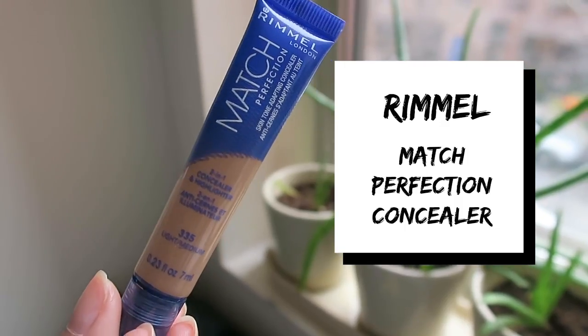So for my beauty favorite of the month, I have a concealer. This is the Rimmel Match Perfection Concealer. One of my favorite foundations is the Rimmel Match Perfection line, but I think they're discontinuing it. My friend Zio and I couldn't find it in the store, so I picked up their concealer instead. I've been using it for my under eyes. Prior to this, I haven't put any concealer in my under eyes, but I thought, I don't get a lot of sleep, so maybe I should highlight my dark circles.